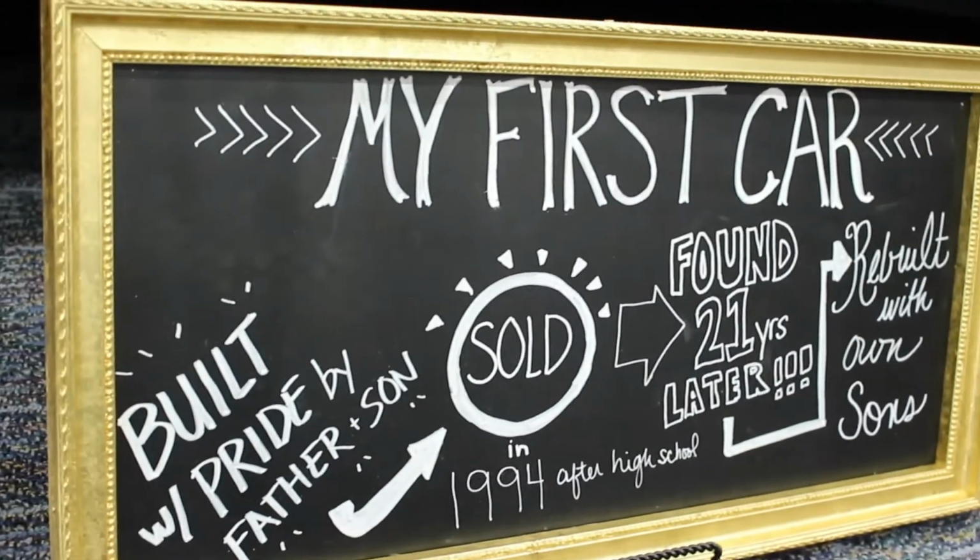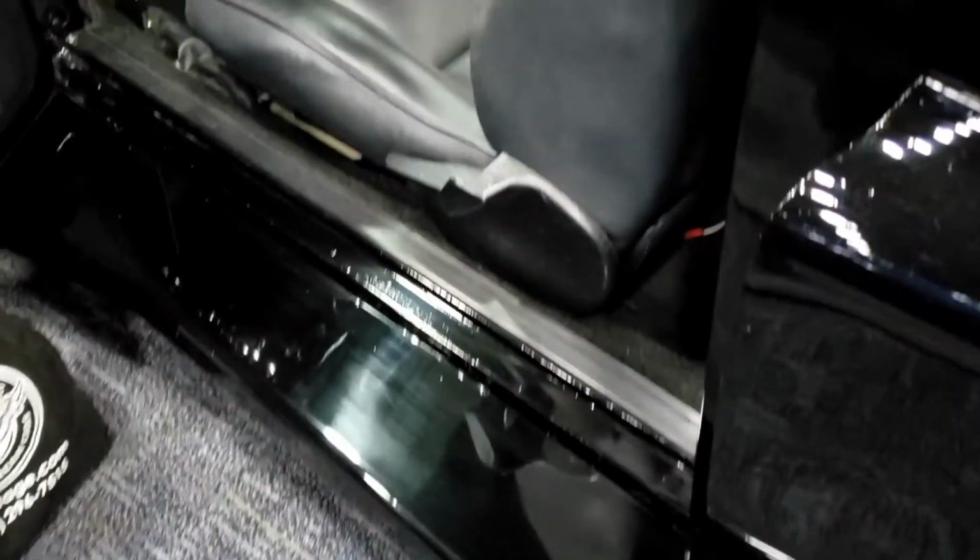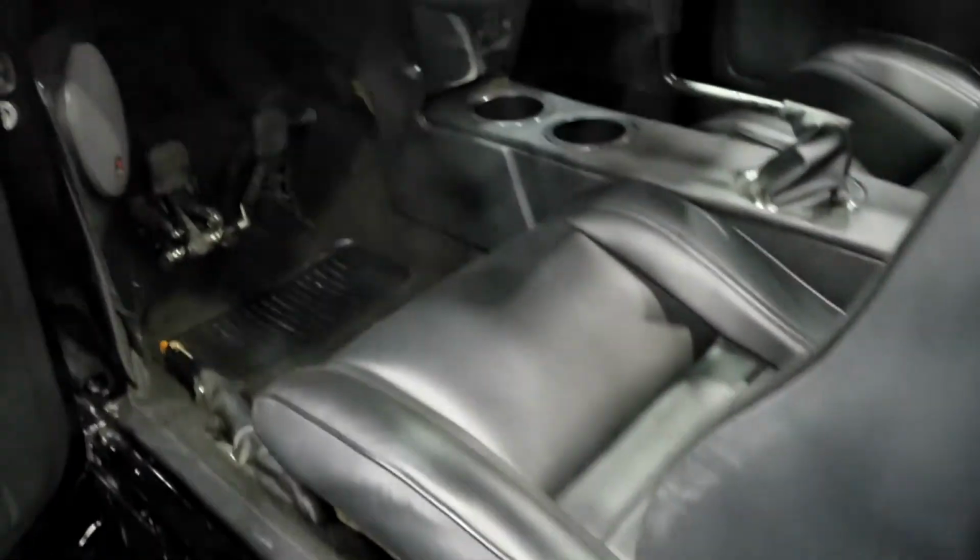I went back to my dad's house. I said, hey, we need to go look at a car. And he's like, what car is it? I said, I can't tell you. So we start heading there to the store, and he's like, you found your Bug, didn't you? And I said, yeah, I did. So I bought it back, and this time I rebuilt it with my kids. Absolutely cool. That is awesome.